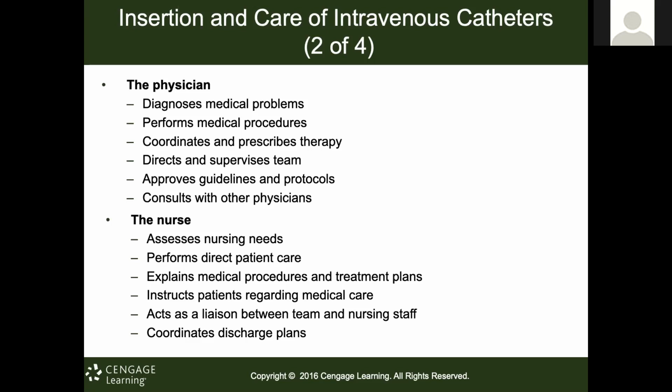Another method is to give the full volume of a nutrient-dilute solution on the first day and advance the concentration as tolerated. Solutions can often be started at full volume and full strength unless there's a risk of fluid overload, hyperglycemia, or other problems.